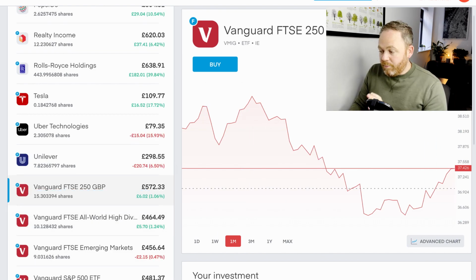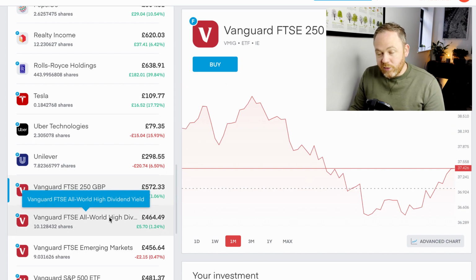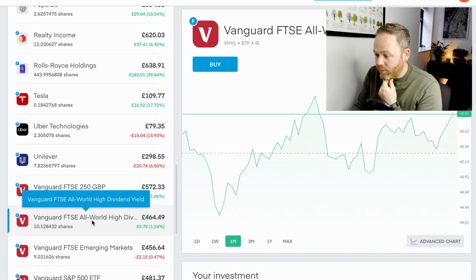So it makes up a proportion of my fund account within Trading 212. My fund pie within Trading 212 is where I'm going to be concentrating the most amount of cash that I'm going to be injecting into this portfolio over the remaining months of this year.